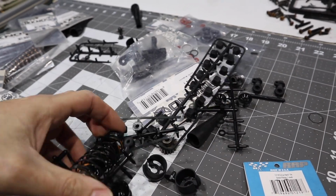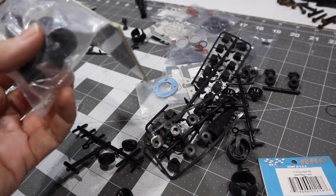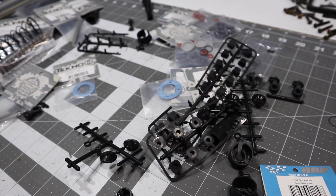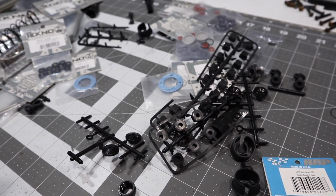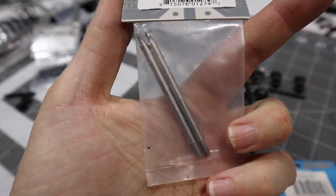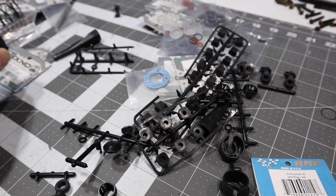Another set of springs. Orange. This is actually good because I sold off springs really cheap when I got rid of my truck. More spindles left and right. More hinge pins. These ones are the outer hinge pins. Countersunk washers. Just some random screws. Here's some shock shafts. Shock boots. A shock end cap.